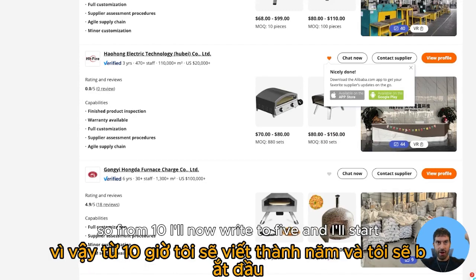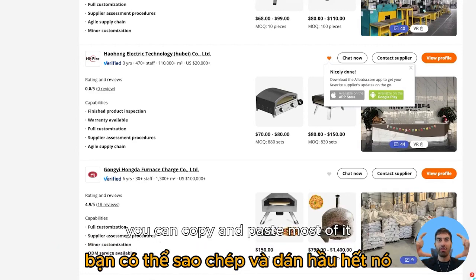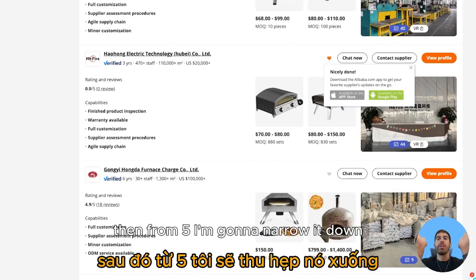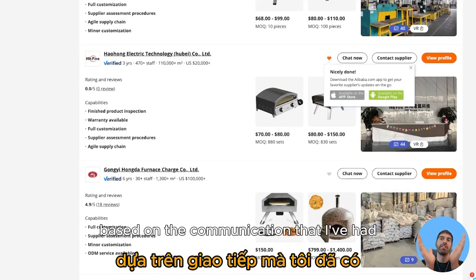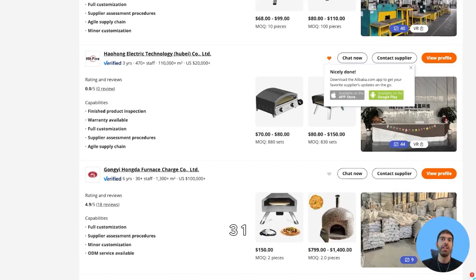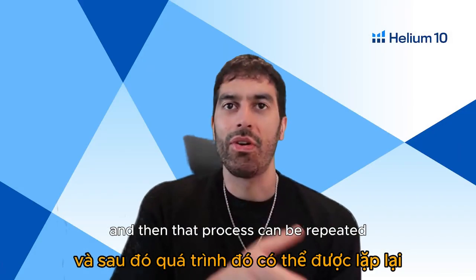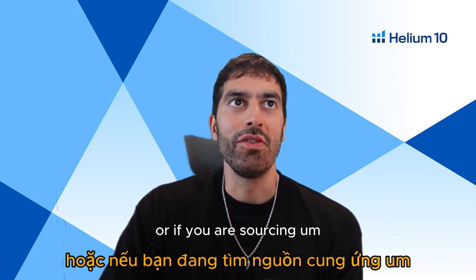So from 10, I'll narrow it to 5, and I'll write that open message to 5 suppliers. You can copy and paste most of it and then just change the information about that particular factory. And then from 5, I'm going to narrow it down to 3 that I want samples from based on the communication that I've had. And then from the 3, I'm going to select 1 which I order from. So it's 10, 5, 3, 1. So I'm going to go down this list to select my 10, communicate with 5, get samples from 3, and order from 1. And then that process can be repeated regardless if you're sourcing blue light blocking glasses or if you are sourcing outdoor pizza ovens.